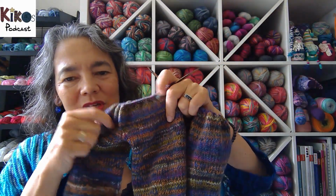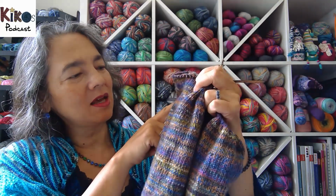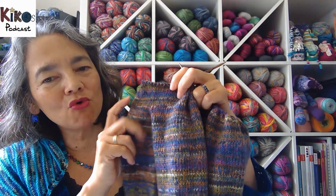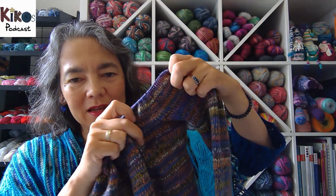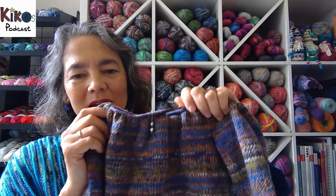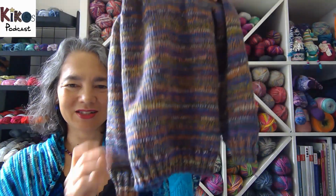So far I've only knit straight up, and I think I'm at the point or almost at the point where the first decrease round comes. So it's not a raglan pullover, it's a pullover with a round yoke. That means I have rows where I decrease a lot of stitches, and then I go straight again, and then I decrease several stitches in one round, and I'm just about to do the first decrease round. So that's the kids pullover.